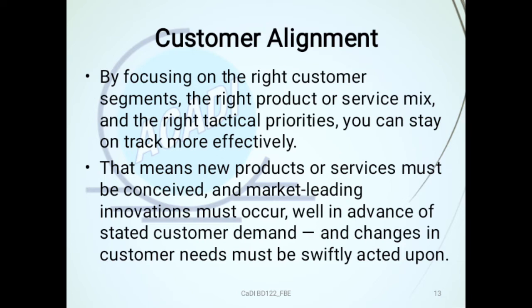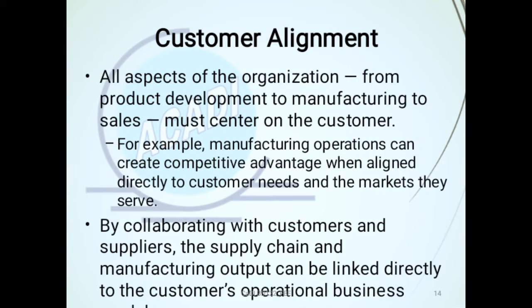That means new products or services must be conceived and market-leading innovations must occur in advance of stated customer demand, and changes in customer needs must be swiftly acted upon. All aspects of the organization, from product development to manufacturing to sales, must center on the customer.